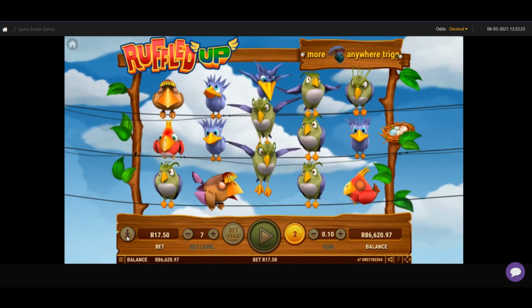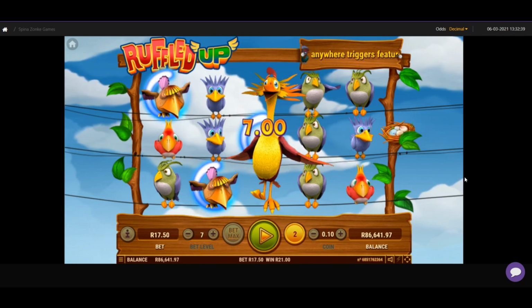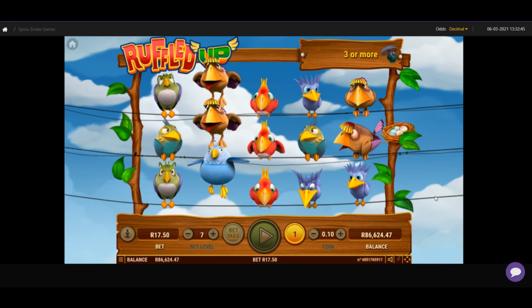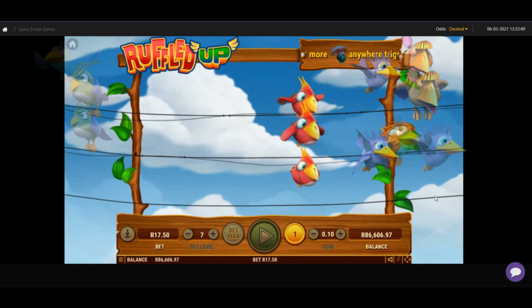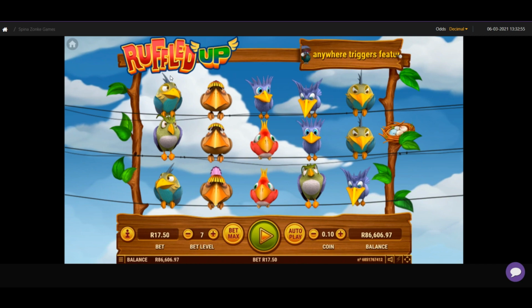You're going to have to have a look at the information. Do I get a big bird here? Are we going to win anything? Oh, no big win there. Just a normal win. Last time we picked up a nice big win on him, but fortunately not this time. Oh, there's a big boy. Right, and that brings us to the end of the Ruffled Up game.